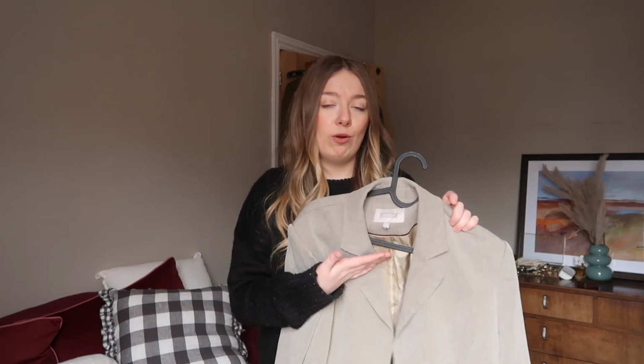Don't get me wrong, I have been that person where in the past I've just bought things when they're a size 14, 16 and just been like, oh, it's fine, it's oversized, don't worry. And when I look back, I'm like, yeah, that was a bit too oversized, Jess. So now I'm quite cautious of that, and so I made sure to try this on before I bought it, and it was not too big on me, even though it's a size 14.